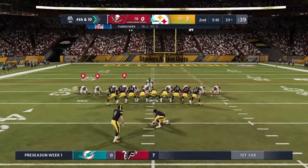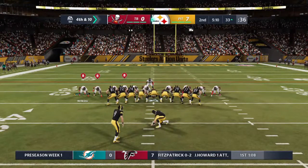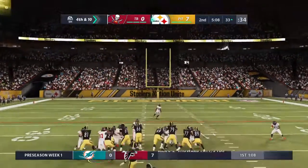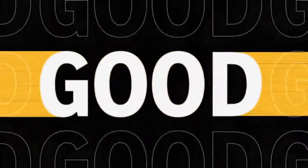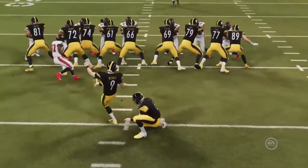So on fourth down, the Steelers call on the number of Chris Boswell for the field goal try. From the left hash, it's an even 50-yard attempt. And this will split the uprights. It's right down the middle. And the lead moves to 10-zip.